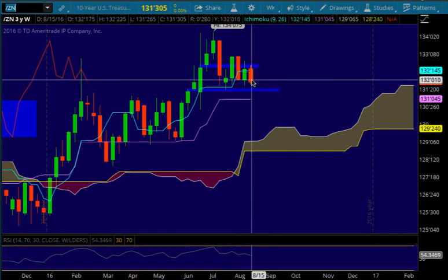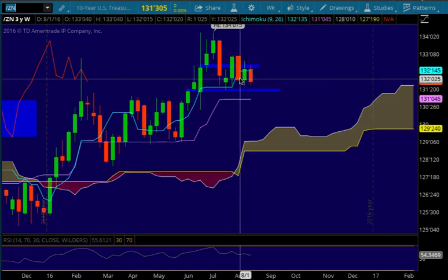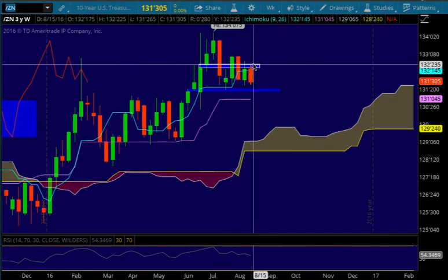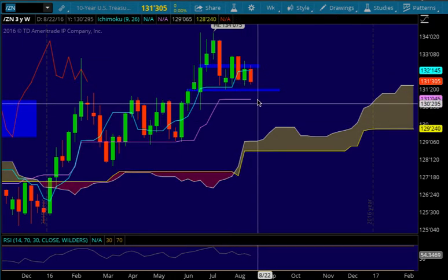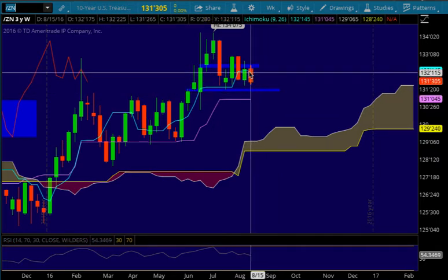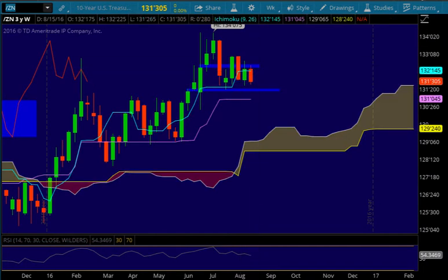Also closed below the Tenkan-sen for the first time, or actually not for the first time, because it did close 2 weeks ago. It closed down below the Tenkan-sen also, then corrected higher, and now back down again. So there's a chance that we could come down all the way to 131.045 where the Kijun-sen is. Unless we want to be bullish, then we could look for 132.145 to act as resistance on the way back up. And we would need to put in a close over the Tenkan-sen to be fully bullish again for ZN.